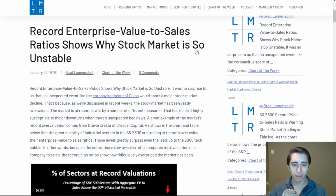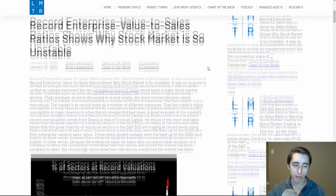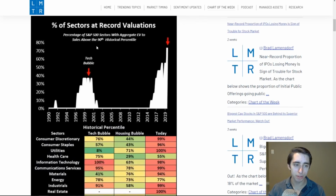Now, along with that as well, I don't think that the coronavirus is exactly the cause, I think it basically was the catalyst to start this correction, but markets have been overvalued for a long time, guys. We've talked about it. Stock buybacks are rampant here. Corporate earnings are starting to stagnate. And we can see here that we have what's known as a record enterprise value to sales ratio for the stock market. This is a little bit different than market cap. So this is taking the S&P 500 during the tech bubble, as well as over here for the current market.